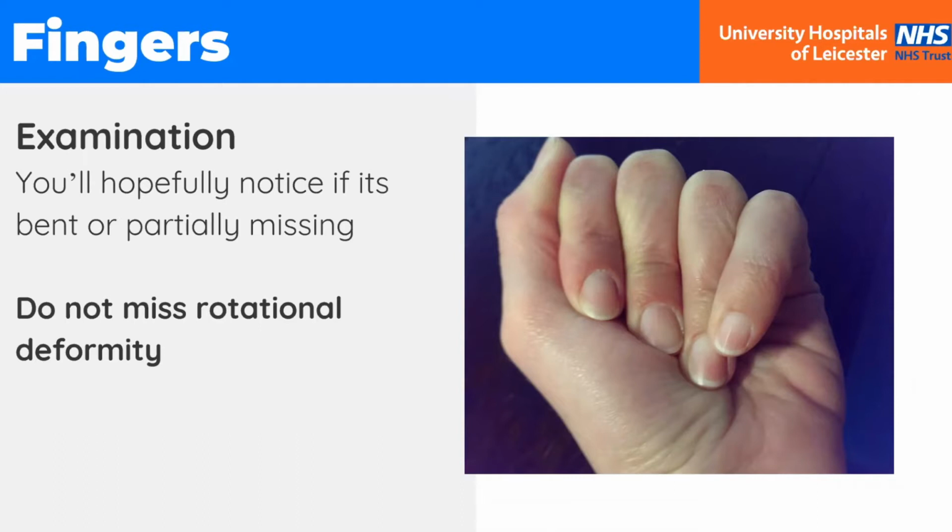Nadia, what kind of problems can it cause? Yes, it's functional, to do with grip. Although they often look worse when they're twisted or bent the other way, a rotational deformity is the thing that's most likely to cause you a problem in terms of going about your day-to-day activities. And so that's a really important thing to miss.